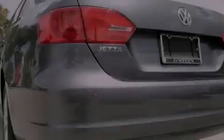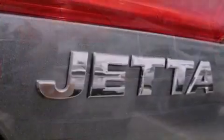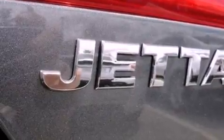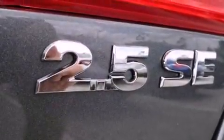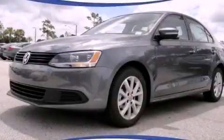a CD player, a leather-wrapped steering wheel, performance tires, an engine immobilizer theft deterrent system, an anti-lock braking system, air conditioning, and an electronically controlled differential. Please call us today for more information on this great vehicle.